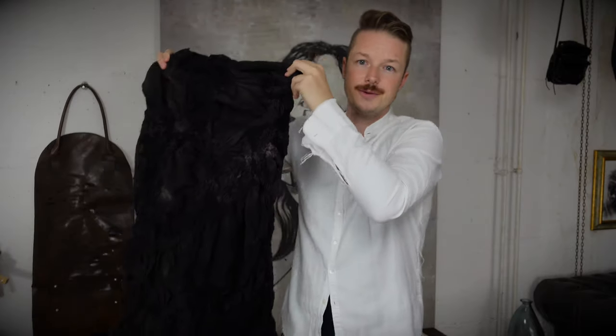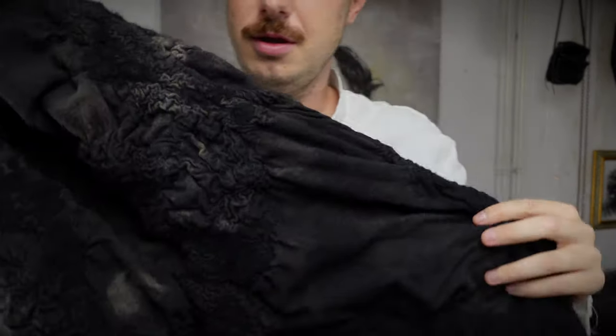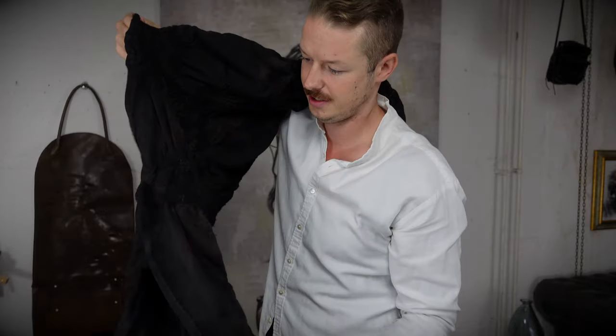So to quickly show you how huge this thing is. And then it's basically sort of like a slouch, like a tube design, I guess. And then on the one side, it ends here, that's the back side, and the front side goes way longer, so that it covers your chest as well. It's an ultra heavy piece.